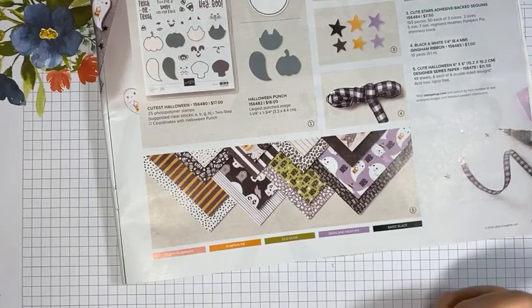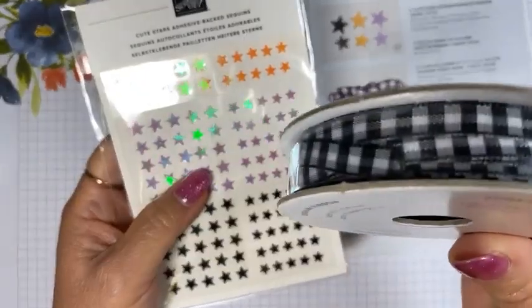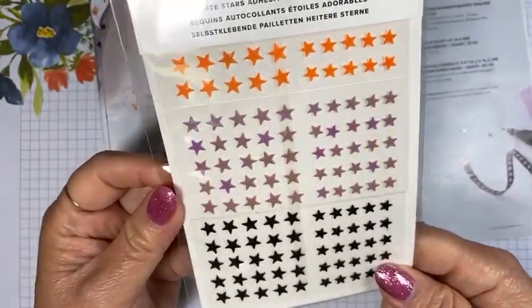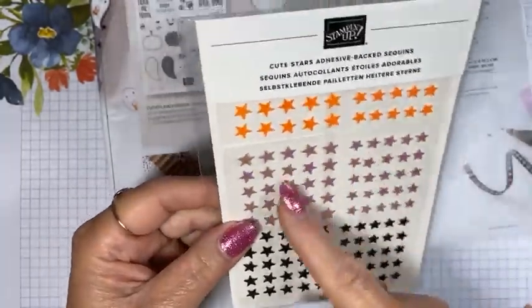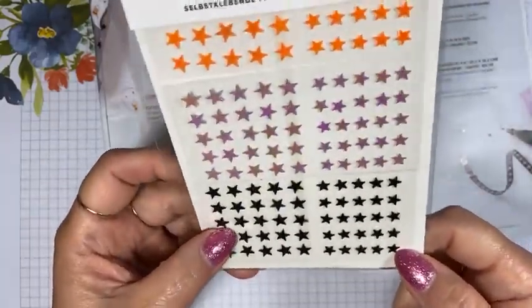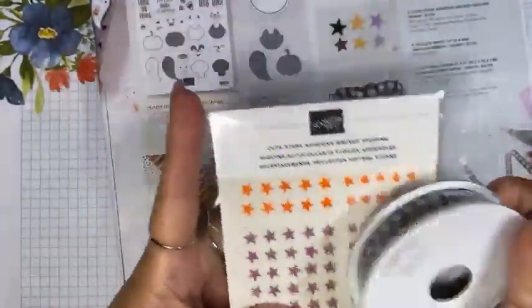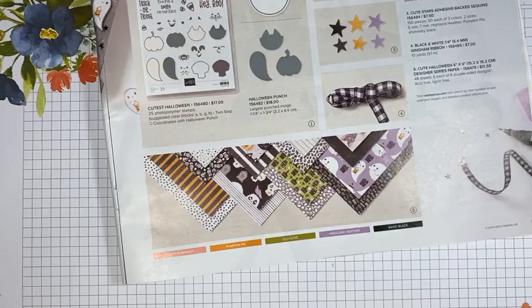And here is that ribbon and the cute stars. And the orange and lavender purple colored ones are iridescent. And then the black ones are just like a flat black. Super cute. Okay, my stuff is getting piled up over here.